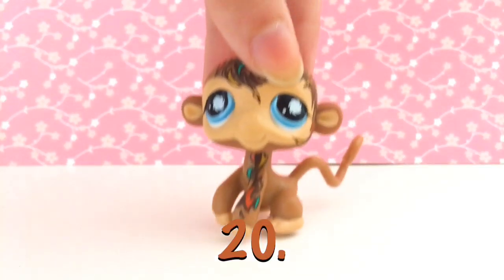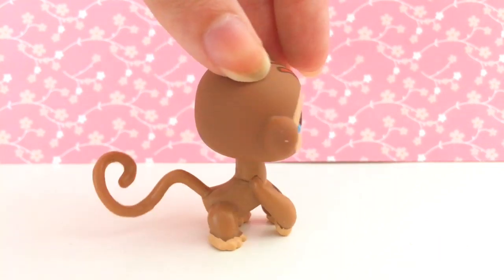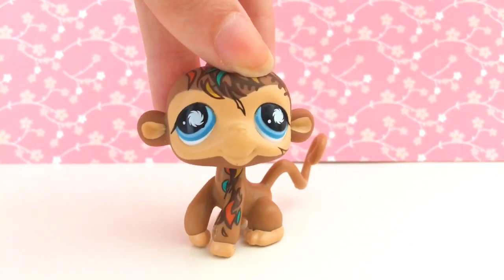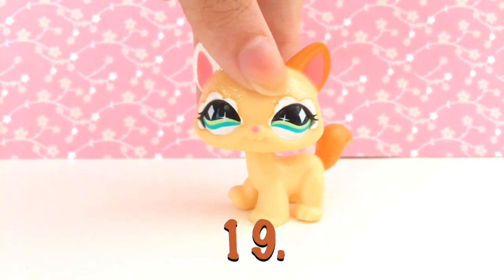My number 20 pick is the monkey. I really like the monkey LPS, I enjoy playing with them, I like their little hair on top, and I think they look pretty cute. The only problem with them is that their tails really stick out and can get in the way, especially in terms of displaying my pets. The monkey's pretty low on the list because in terms of playing, they are kind of average to me, but I still enjoy them.